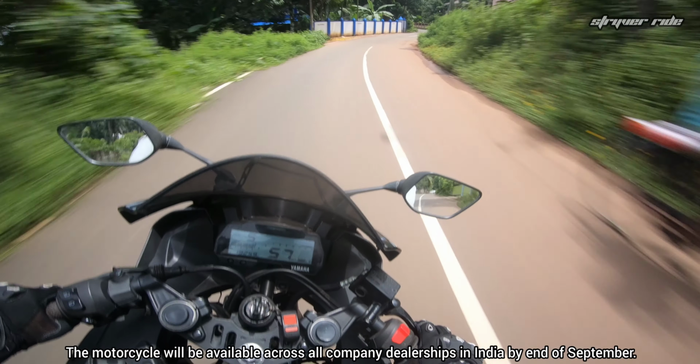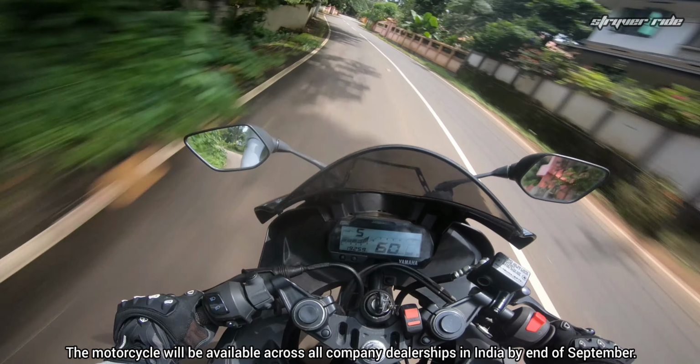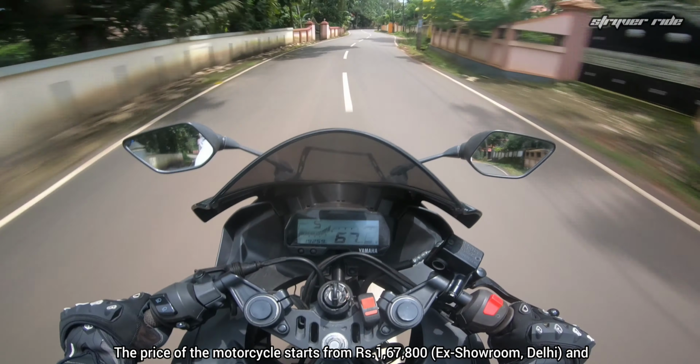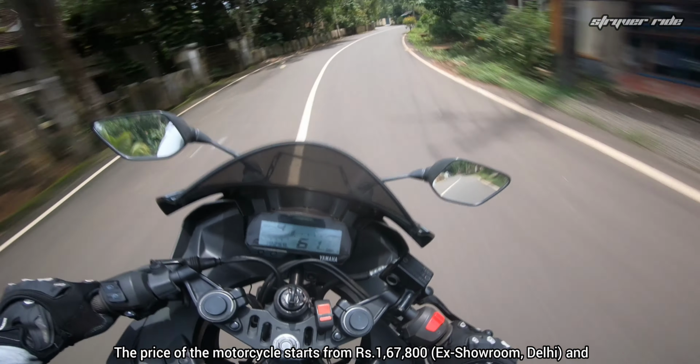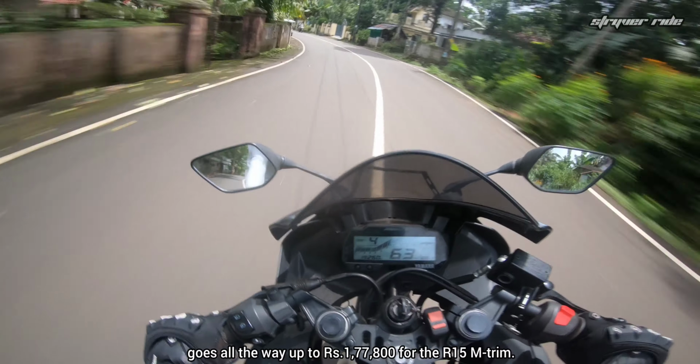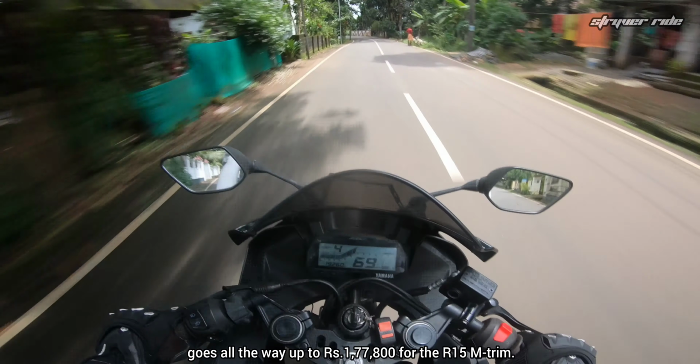The motorcycle will be available across all company dealerships in India by end of September. The price of the motorcycle starts from ₹1,67,800 ex-showroom, Delhi, and goes all the way up to ₹1,77,800 for the R15M trim.